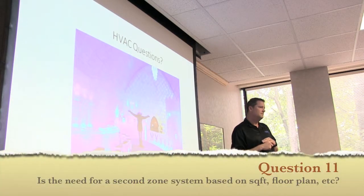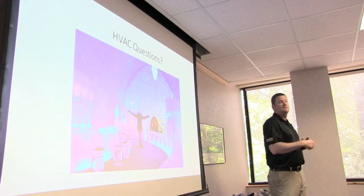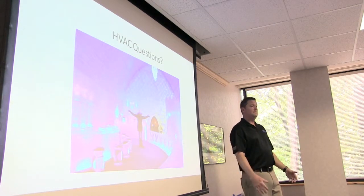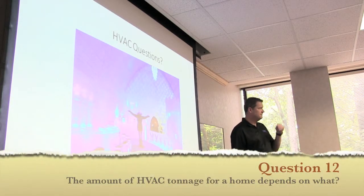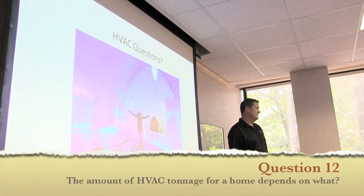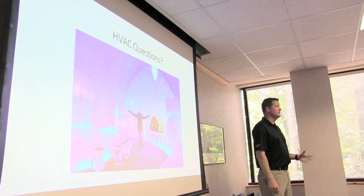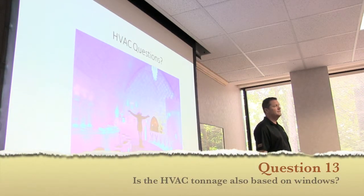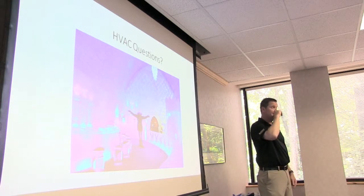Is the need for a second zone system based on square footage or floor plan? Yes, and comfortability. It's all what you want. I think that all 3-level townhouses should have 2 zones, one for upstairs and one for downstairs. How much tonnage is there for like a square foot? Depends on the amount of square feet. I'm not sure exactly what it is off the top, but there definitely is a chart. It's also based on windows too, on openings, on square footage, on insulation, R value, and things like that.